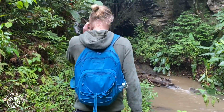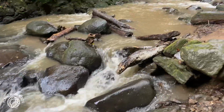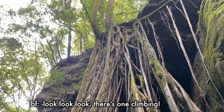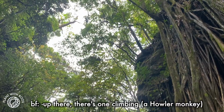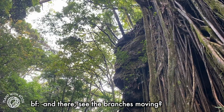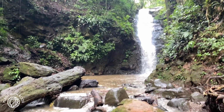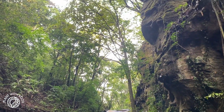Whoa, we're almost there. You can see it now. So much power. And look at this ficus. Strangler fig, they call them. They're both splintering. Oh yeah, little monkey. Monkeys. Here it is. Whoa, it's powerful. And there's also monkeys up in the trees that we can spot jumping around.